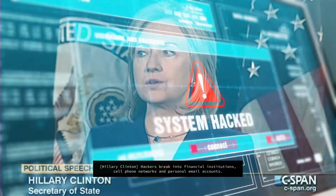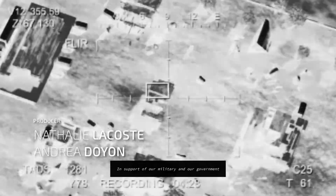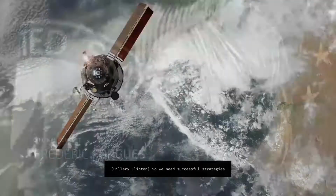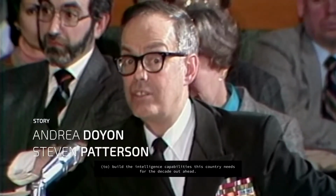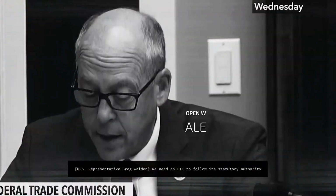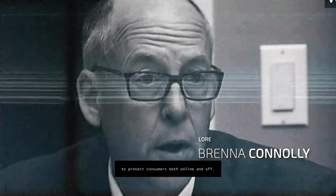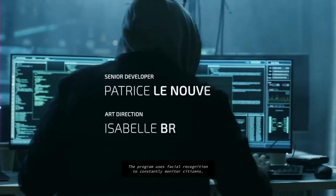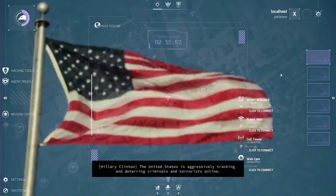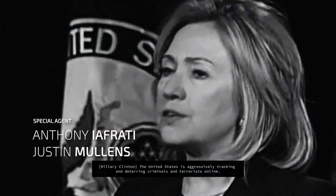Hackers break into financial institutions, cell phone networks, and personal email accounts. In support of our military and our government. So we need successful strategy. We collectively have a long way to go. Build the intelligence capability this country needs for the decade out ahead. So we need an FTC to follow its statutory authority to protect consumers both online and off. The program uses facial recognition to constantly monitor citizens. The United States is aggressively tracking and deterring criminals and terrorists online.